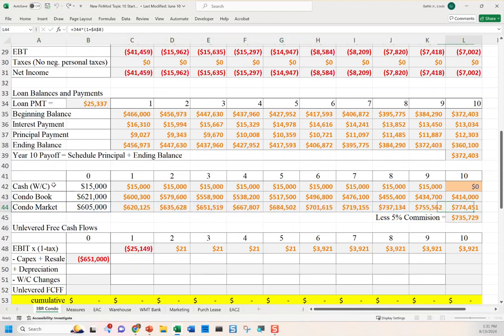So within 10 years, you expect the price to be 774. However, you have to pay 5% commission on a sale. So I take 95% of that final value. So you expect to get 735 in 10 years. So what's the resale value?